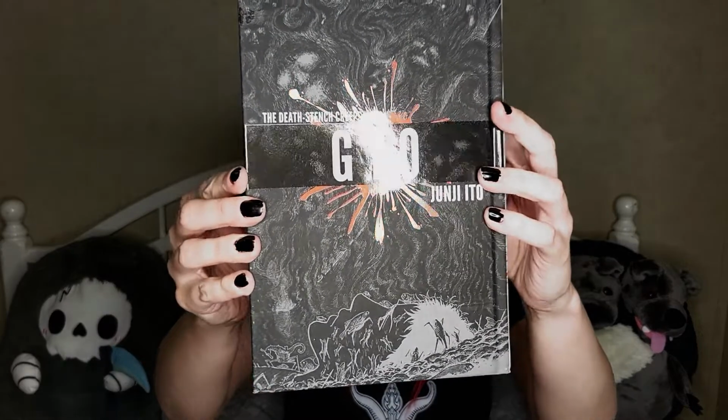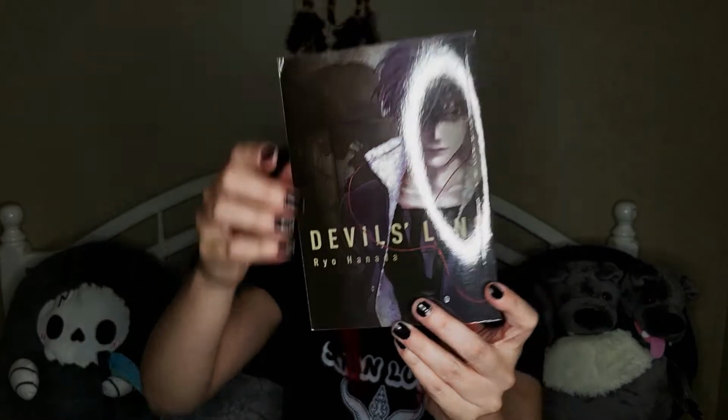I also purchased, and again, I'm probably saying this wrong, Gyo by Junji Ito. Because I love all things Junji Ito, and it just had to be. And the last manga I bought for this month was Devil's Line number 1. I was not looking to add any new manga collections or start any new manga series, but it popped up on my little Amazon feed or whatever, and it just looked so intriguing, I had to give it a try. So those are my three manga books that I bought. You can see my book buying ban is going swimmingly.